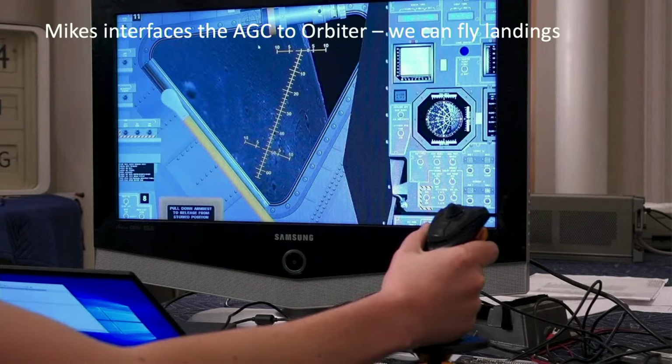And so now the circle is complete, because what Mike wanted to do is have the exact replica of being able to run the software and fly. And this is Orbiter with an ASSP. But we have ripped out the software emulation, and we are running the calculation on the AGC.